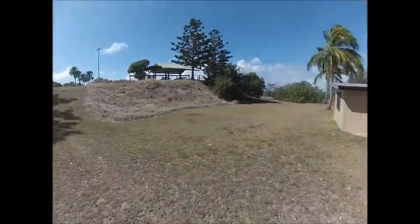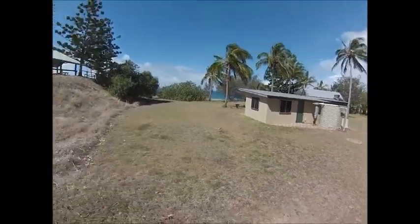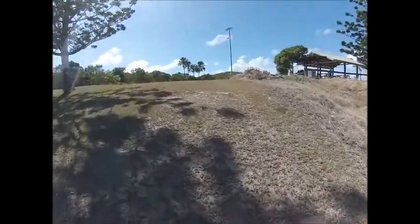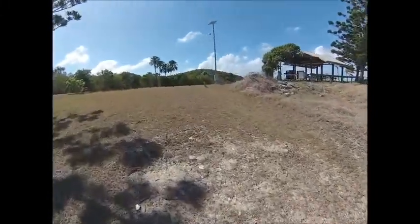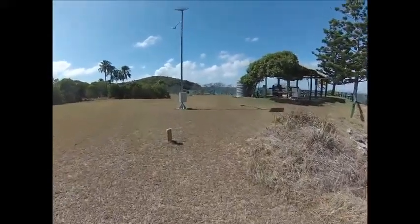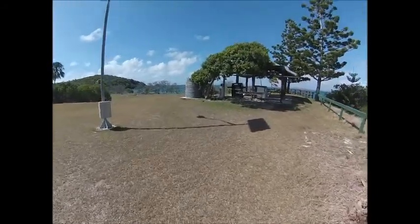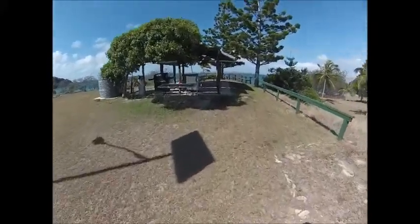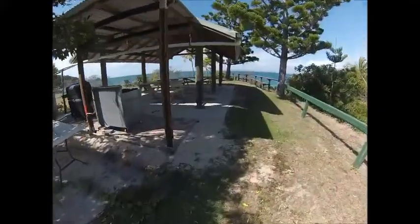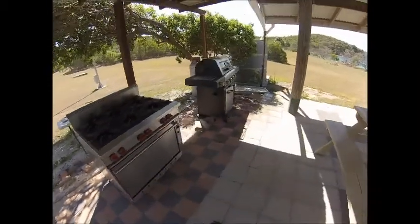As we head up this way, you can see that's the rec cabin where we keep our PFDs and other equipment, rafting. As we head up this way to the rotunda up on the hill, you can see we have the LED solar street lights. So this is the rotunda up on the hill. Sometimes groups use this when they're camping. There's a stove, gas stove and barbecue there.